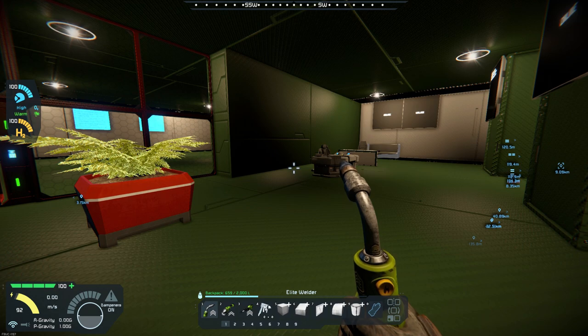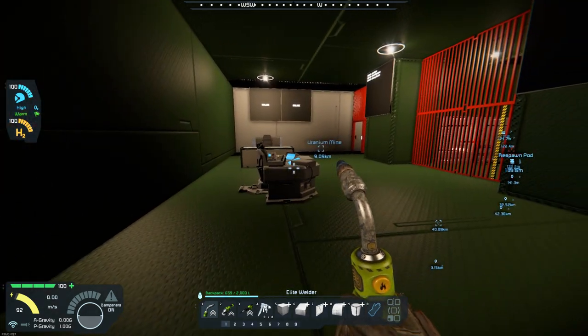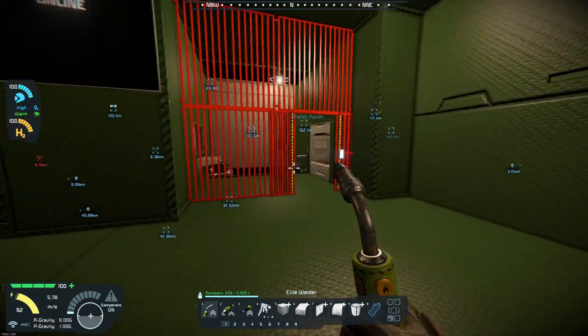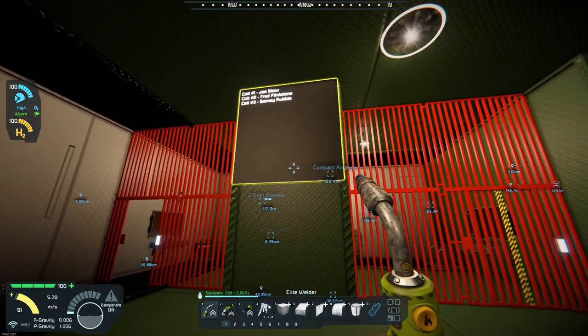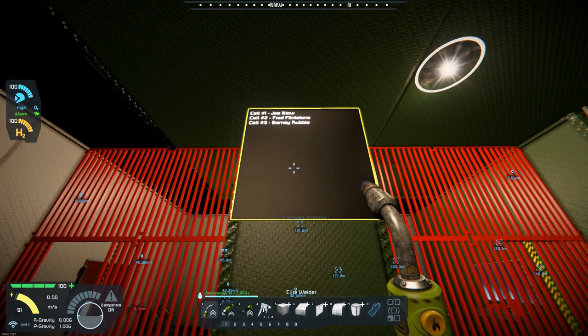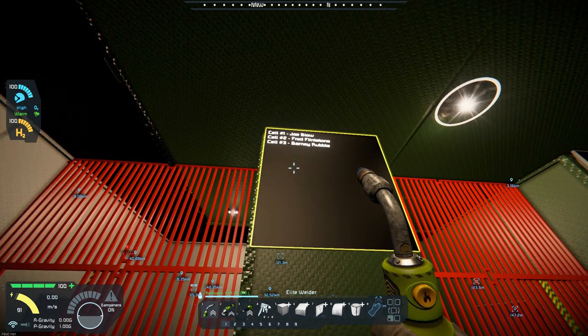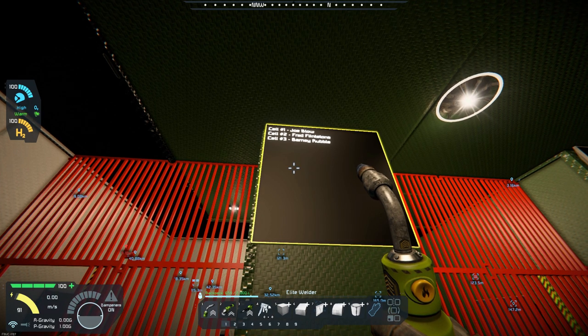Well, just to give you a little bit of an update, I know it's been a while. I've been kind of working away here. I do have what I am going to consider the cell holding area done. As you can see, I've put some LCDs up there so that you can maybe have useful information that can be put in. So just as an example, cell one, Joe Blow, cell two, Fred Flintstone, and cell three, Barney Rubble.